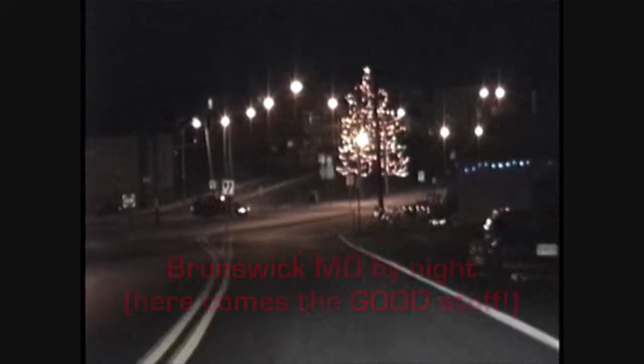Now departing the Point of Rocks commuter parking lot, right down there. Now entering Brunswick. And down by the station again. We were here earlier on our bikes. It's stopping, as they all do.